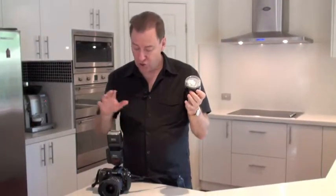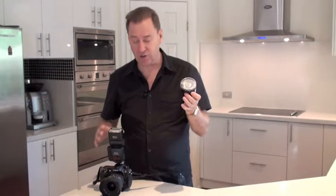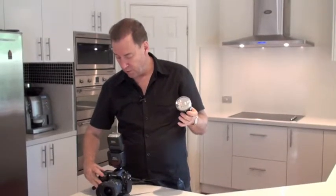This will flash when it detects this flash going off. So I'll turn this one on and we'll see if we can't get it to do it. They both flash.